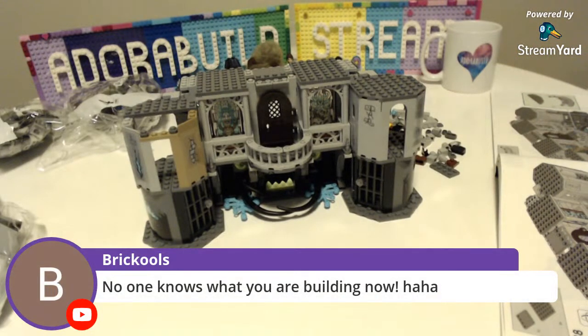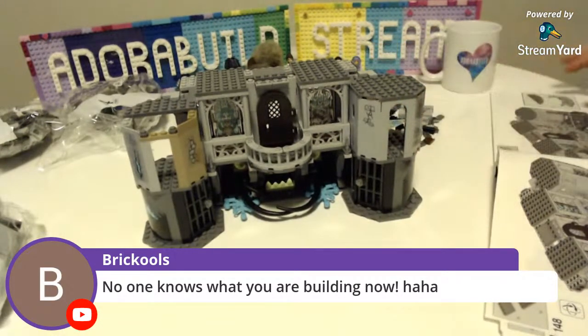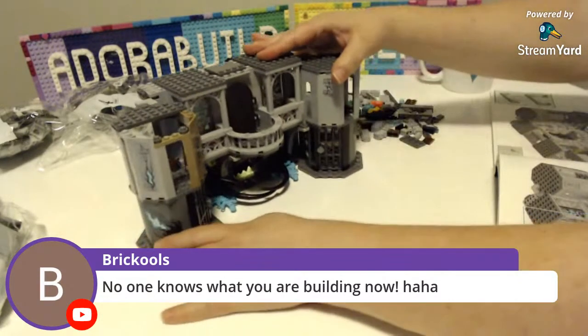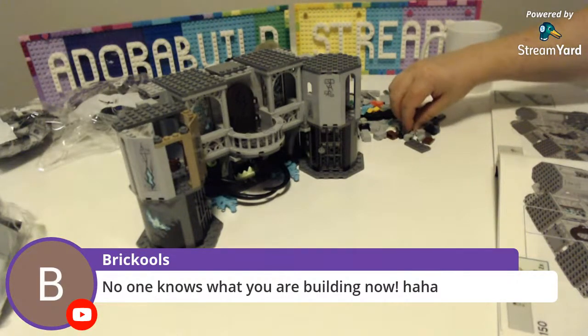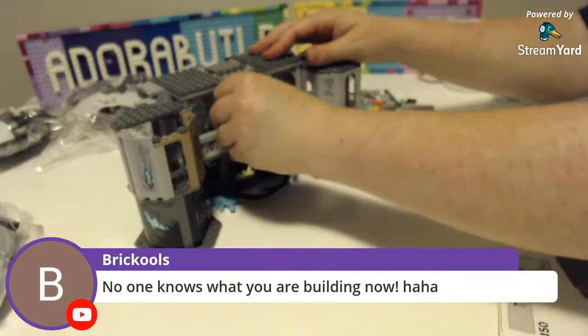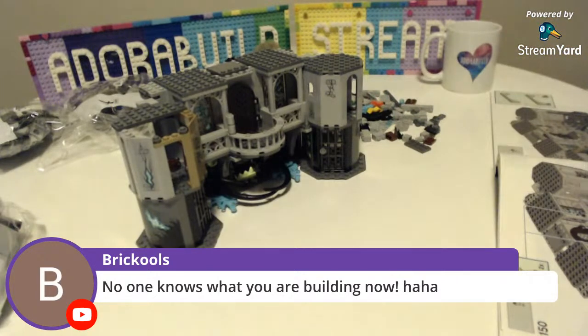No one knows what I'm building now. Got to keep you on your toes. Keep you guessing. It is some sort of a haunted set. If postage wasn't so bad, then I'd probably be sending treats to people as they pick the right set.